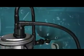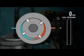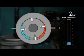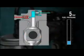The filtered fuel passes through the transfer pump located inside the high-pressure fuel pump. There are two elements within the pump casing: the transfer pump and the high-pressure pump. Fuel enters the transfer pump from the 2-micron fuel filter at approximately 0.7 to 1 bar. As the vanes within the transfer pump rotate, the fuel is forced into a diminishing space and is pressurized to approximately 5 bar, where it then enters the inlet valve of the high-pressure pump.